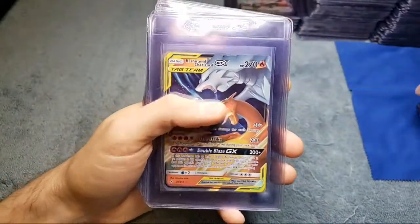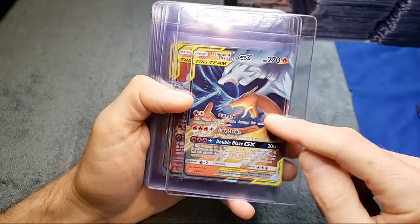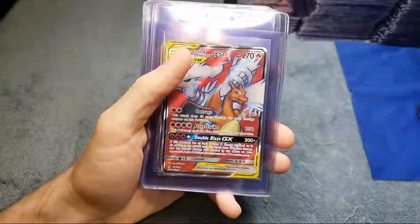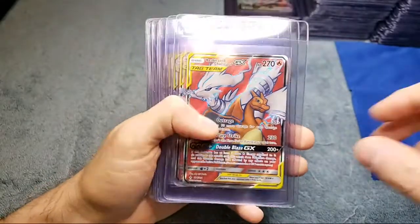Got those. The Reshiram and Charizard, regular GX. I got this in a lot. You can also get those out of those Steam decks or whatever at Walmart. They still have a lot of those on the shelf. Yep, that's my other channel.